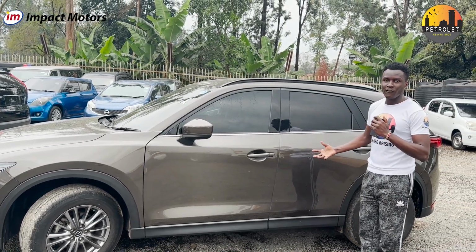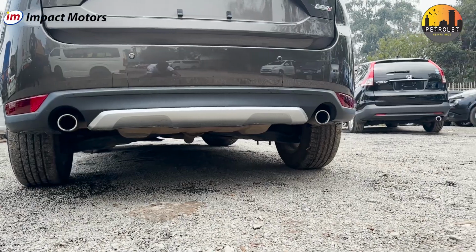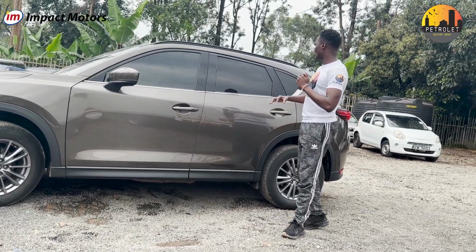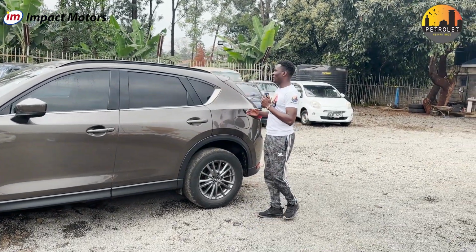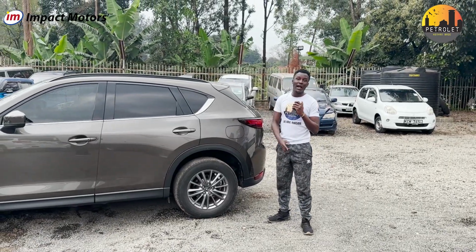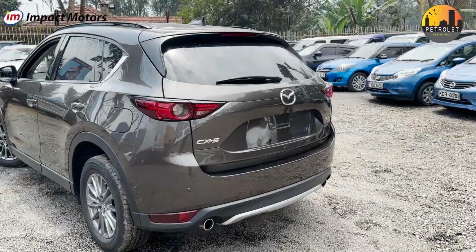This being a crossover SUV, it has a really big ground clearance. This means that I can do some mild off-roading comfortably. As we move to the back profile of this car, you find that it slopes like that, and it is a really nice thing. So let's look at the boot space of the Mazda CX-5.